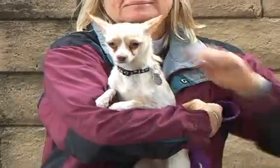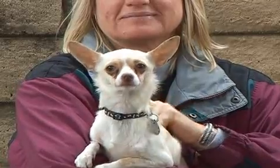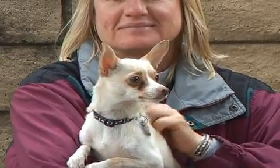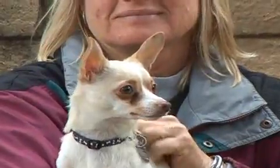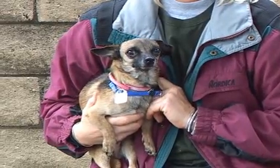Aw, this is little Raz. Poor little guy. Those ears, Deborah. He is. You're right, Terry. Those are some great ears. We've got some fabulous dogs down here. He's a sweet little guy. His ID number is 165501.